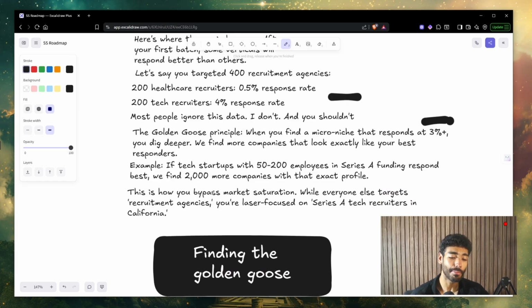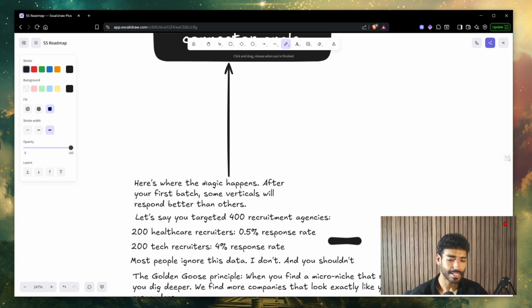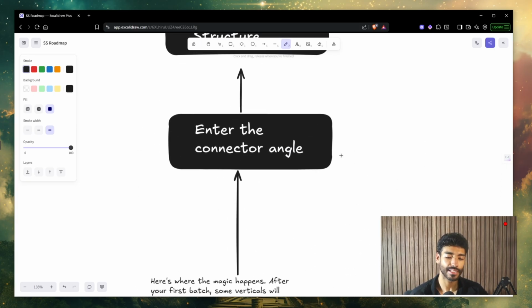This is how you bypass the market saturation, right? It's how you bypass it strategically. While everyone else targets recruitment agencies, you're laser focused on Series A tech recruiters in California, right? That's how you find the golden goose. Now, the next step is to enter the connector angle.